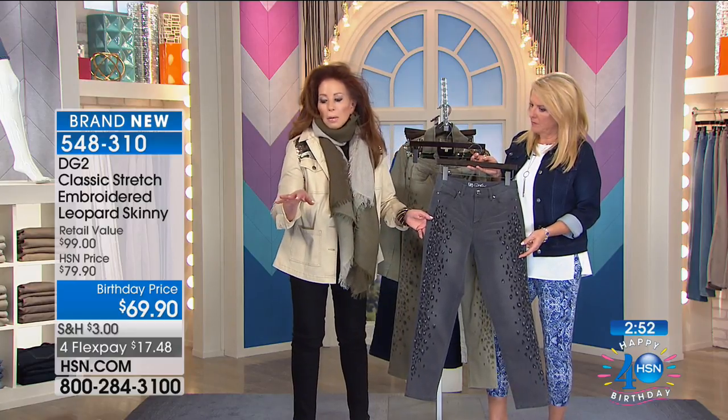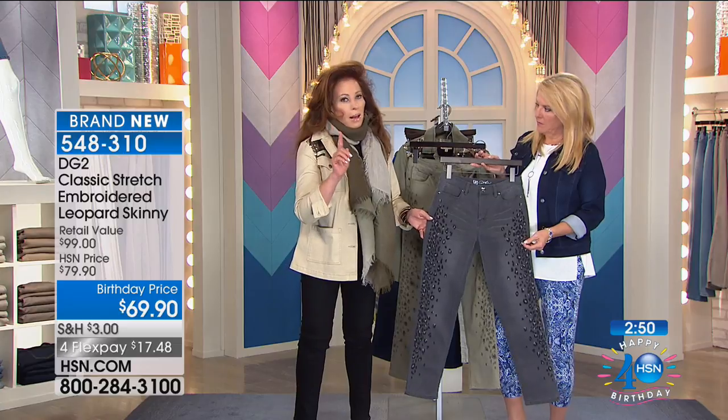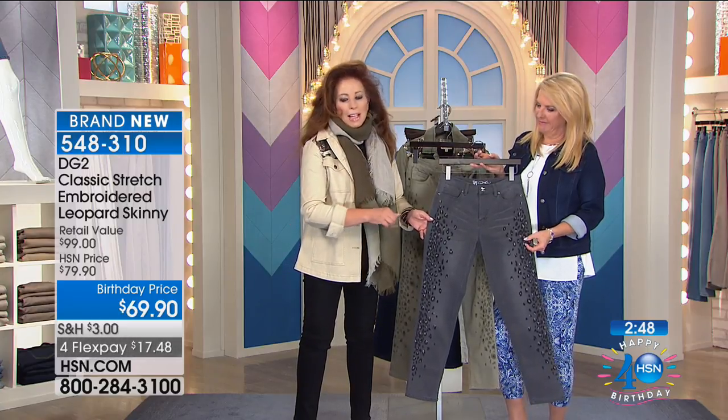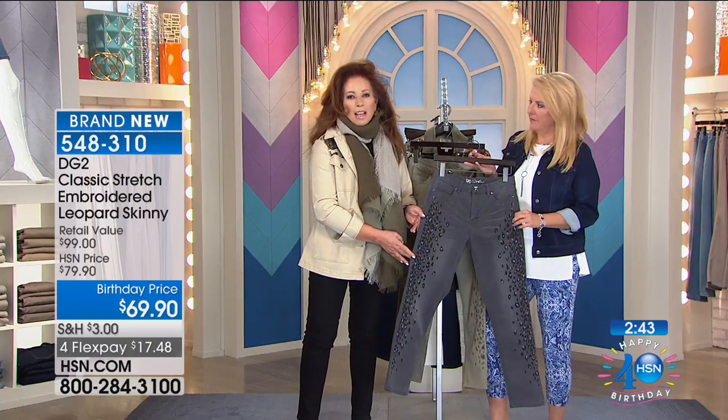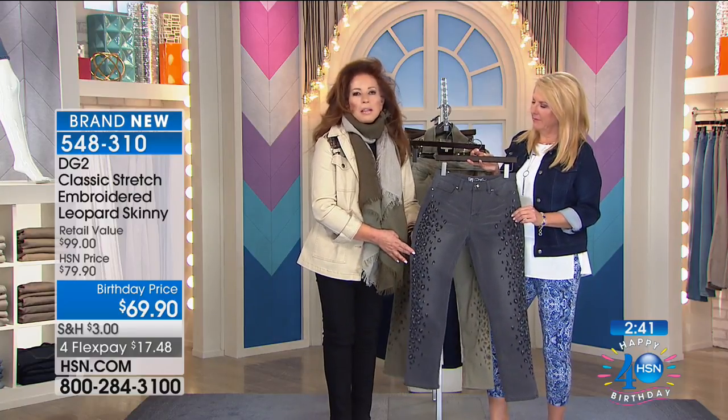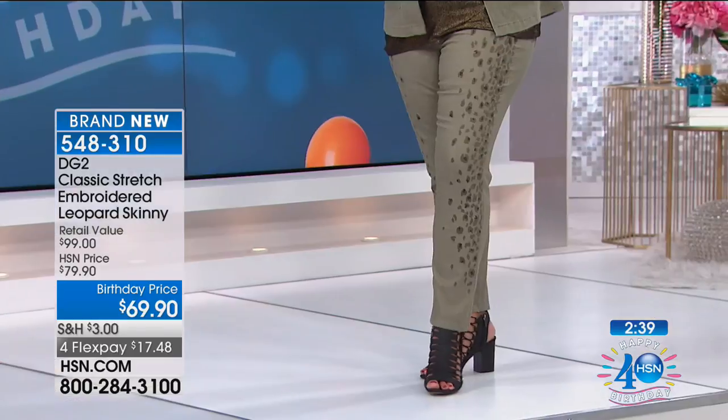And I know it's a little bit pricey, but right before the show, it was $79. We got it to $69. Suzanne and I worked on it. This is going to be one of those heritage pieces in your closet. This is going to be one of those pieces that year in and year out becomes that specialty piece.